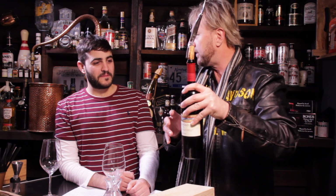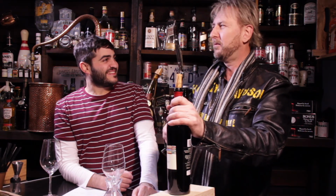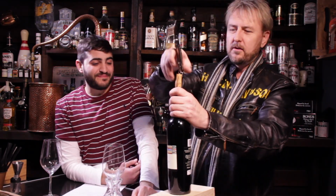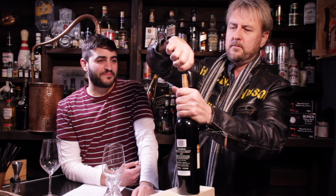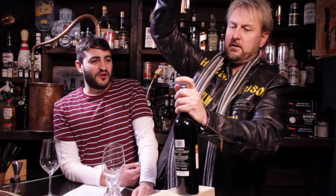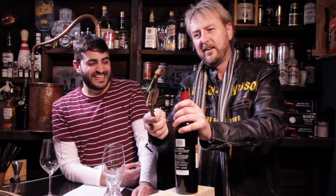Montepulciano. Now, just tell us a bit about that grape, that red wine grape. How would it compare to, say, an Australian red wine? Maybe would it be a Cab Sav style? It's middle of the road? I would say middle of the road. You get varying climate. Oh, there we go. Yeah. Look at that, it really popped out. Hear that?